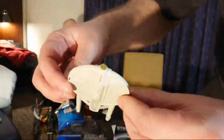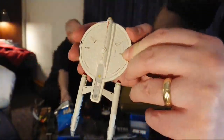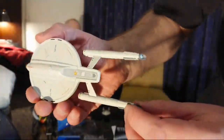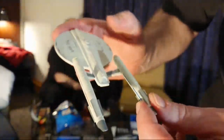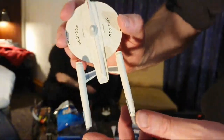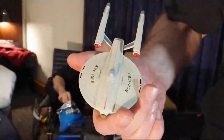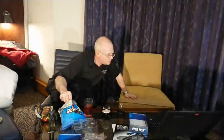Wow. That is beautifully in focus. Is it? Mm-hmm. Cool. I mean, it's a good thing about your camera. It's pretty good. The Aztec-ing on that is really nice. There we go. It's even got the blue inserts on the inside of the warp nacelles that unfortunately never made it to the original series Enterprise. Except on the QMX model. Let's bring that back. I'm rather liking this.